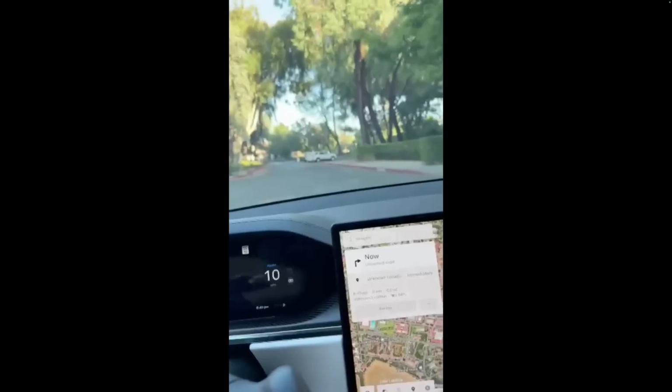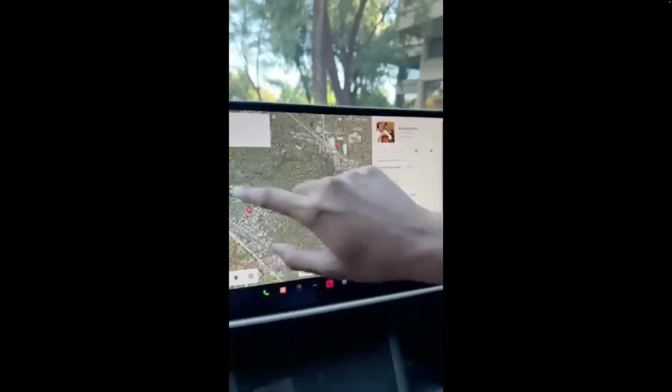Basically, we got to our destination, so I'll just pick a new destination here. There's some sort of random place here. Yeah, wherever, somewhere.